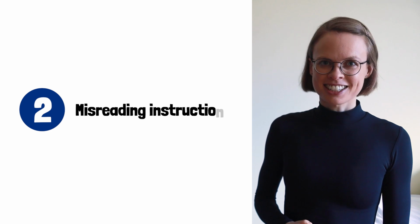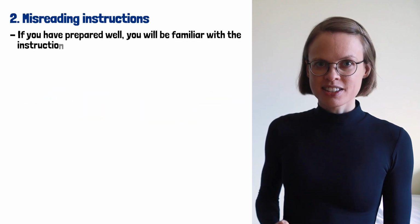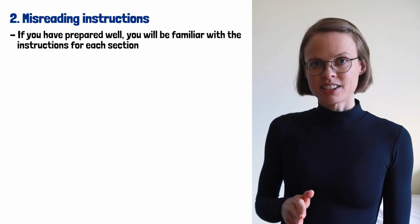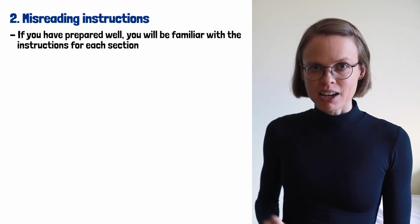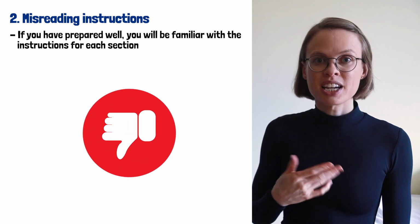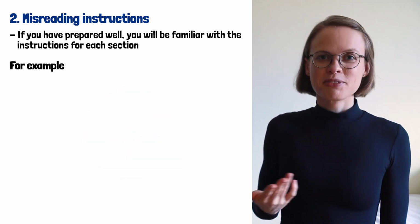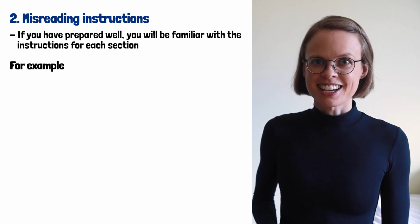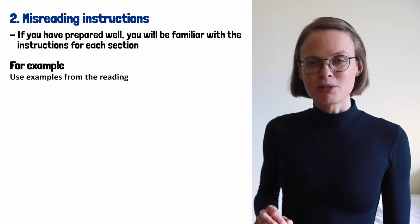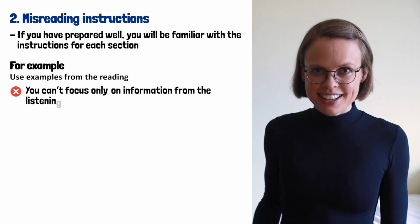Let's check out mistake number 2, misreading instructions. If you have prepared well, you will be familiar with the instructions for each section. As a result, this should not be a problem. However, many people still get lower scores because they don't do exactly what the question asks. For example, if the prompt of an integrated task says, "Use examples from the reading," then you can't focus only on information from the listening section.